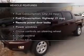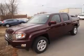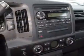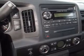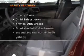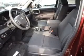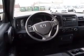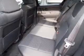Plus, enjoy these notable features that are included in this vehicle. Power door locks, power windows, cruise control, an AM/FM stereo with multi-disc CD player, power mirrors, an alarm system, power steering, and for your peace of mind, the following safety equipment is included: front ventilated disc brakes, curtain head airbags, passenger airbag, side airbag, traction control, stability control, daytime running lights.